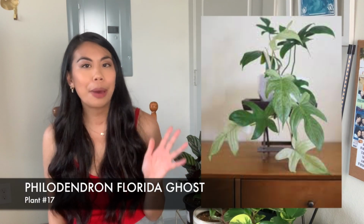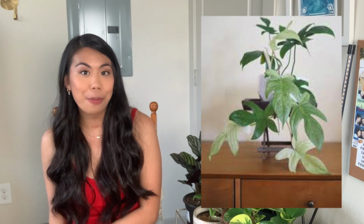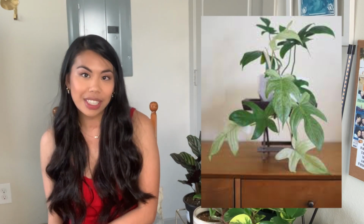Guys, we are down to the final plant in this wish list, the final philodendron, and that is a Philodendron Florida Ghost. Now, you can already see by the photo, the leaf shape is so out of this world and so unique, but the real reason why I'm sold on this plant is all the colors you get as this plant matures. So when baby leaves pop out, it's this off-white, milky cream color, hence why it's called a Florida Ghost.